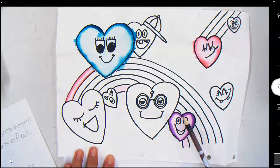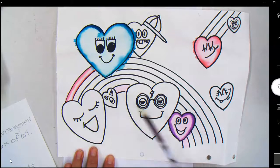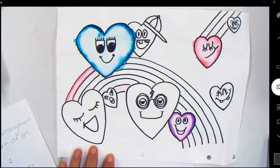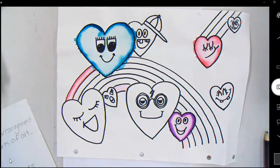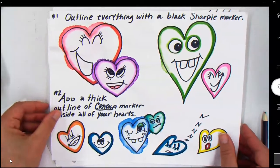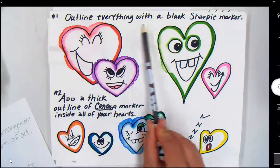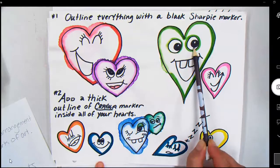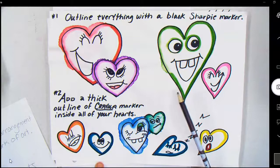When you create a composition, you want to think about balance and placement. Some of my hearts are big, some of them are smaller, and they're spread out evenly around my paper because you're going to use the whole piece of paper. Once you get your composition really well planned out with pencil, then you're going to get a black Sharpie marker. And with that black Sharpie, you're going to outline everything, and especially use it to fill in those black dots inside the eyes. Those really make them pop out.